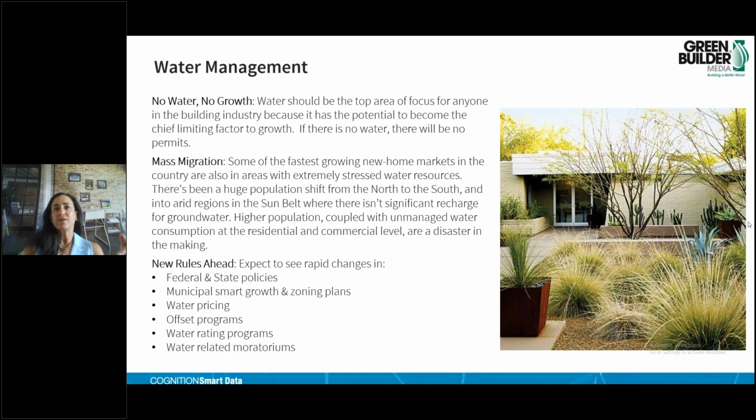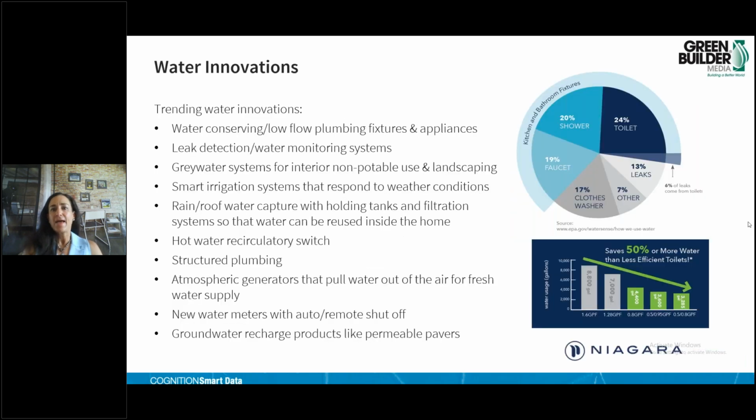And water, basically what I say is if you are in the building industry, if you live in a house, or if you breathe, you need to be paying attention to water. It is really the most urgent topic of our moment in terms of water quality and availability. Next slide, please.